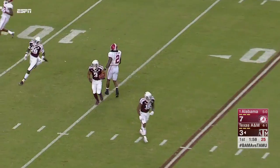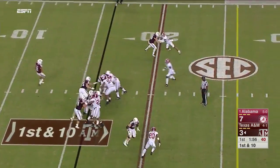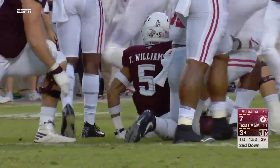Fair catch at the 16. Not much there for Williams as Evans and Payne converge for the tackle.